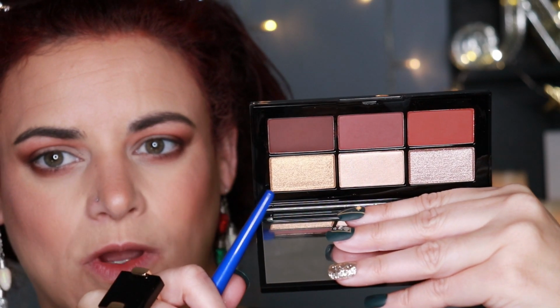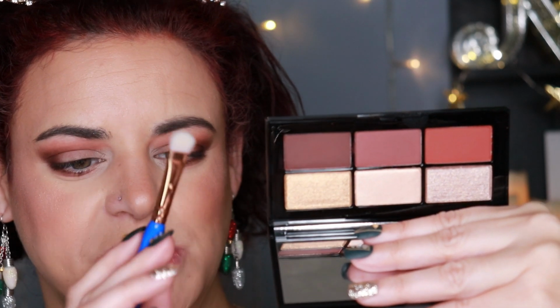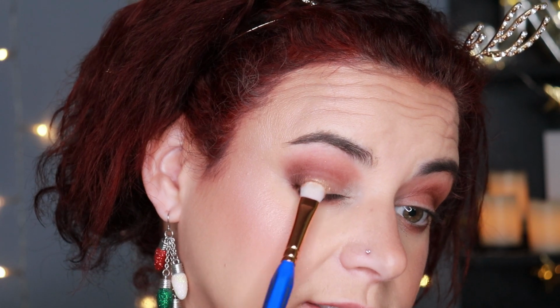All right, and now it is time to play with these more foiled shadows. So I'm going to start off with this more gold tone one over here, and I'm going to pick that up on this flat shader brush. This is from Delium Tools, and it is the 773 Shading Blender. So I'm just going to pick that one up, and I'm going to put it on basically the outer half of my lid. And I'm not going to spray it with setting spray at this point. I just want to see how it does on its own.